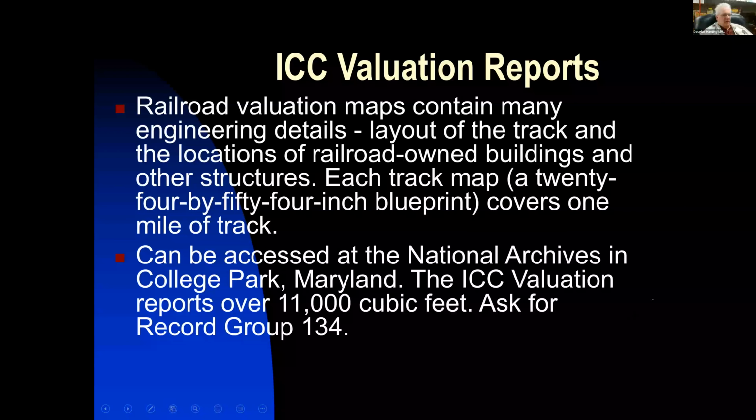And they're all available through the National Archives at College Park, Maryland, on the campus of the University of Maryland. They've got over 11,000 cubic feet of stuff stored there, and it's known as Record Group 134. So if you find yourself going to the Washington, D.C. area and want to visit the National Archives, it's recommended that you contact them in advance to make an arrangement, because they want to meet each person who wants to access these records and find out the purpose of why they want to do it. But it's well worth doing.